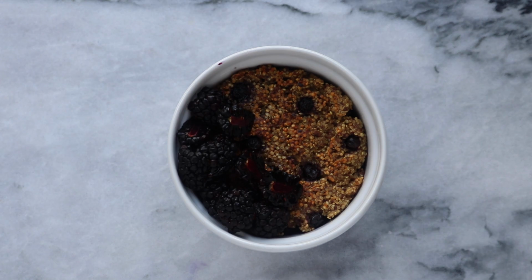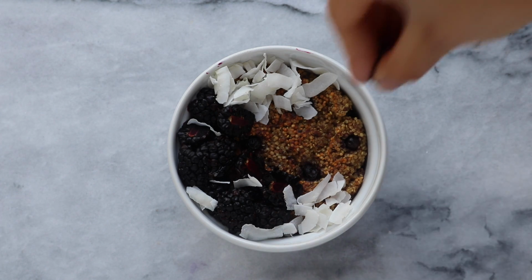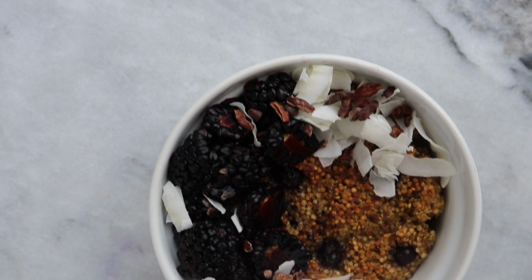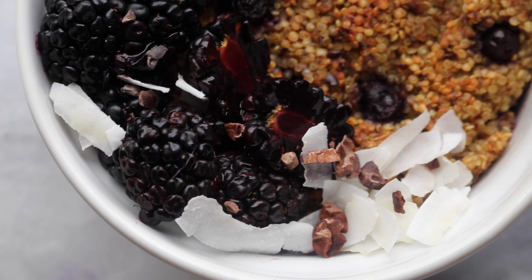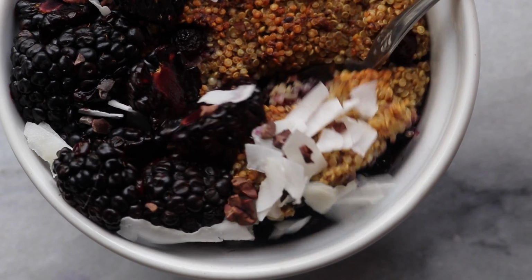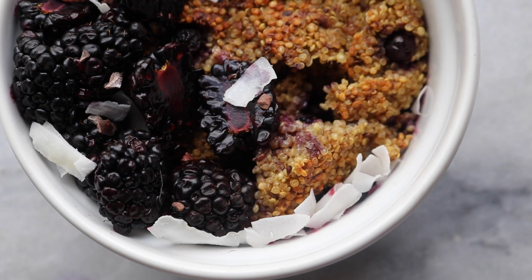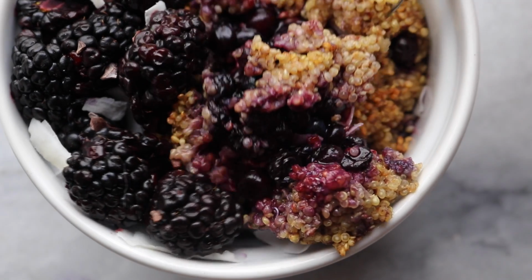I decided to add some fresh blackberries, some coconut shreds, and a sprinkle of cacao nibs because I am absolutely addicted to them. And that's it for this recipe. You can really swap the berries for any berries you have on hand. I think raspberries would also be super delicious in this. Either way, I think it's a great meal for spring because you have all of that fresh fruit, but you still have a nice hearty and comforting grain, which is going to give you plenty of energy to take on the day.